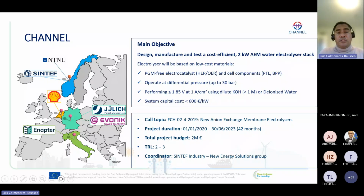So the main objective of CHANNEL was to manufacture a 2 kilowatt AEM water electrolyzer based on PGM-free electrocatalysts, also cell components like porous transport layers and bipolar plates, operating in differential pressure, and with a performance at 1 ampere per square centimeter below 1.85 volts, in at least 1 molar KOH, or less concentrated KOH, and also in pure water. The target was to have a system with capital cost below 600 euros per kilowatt.